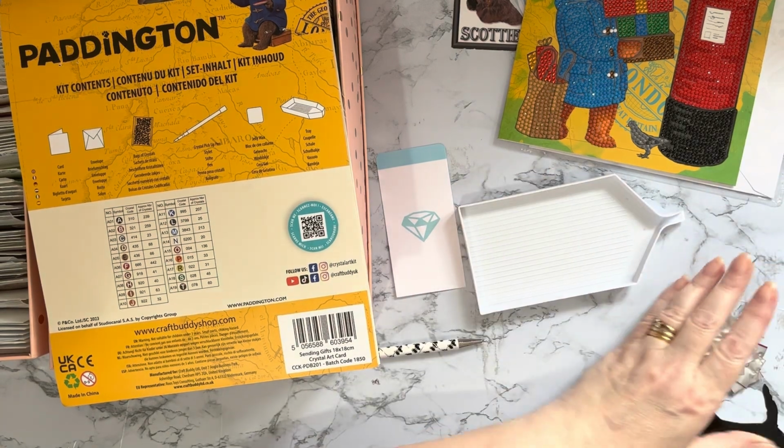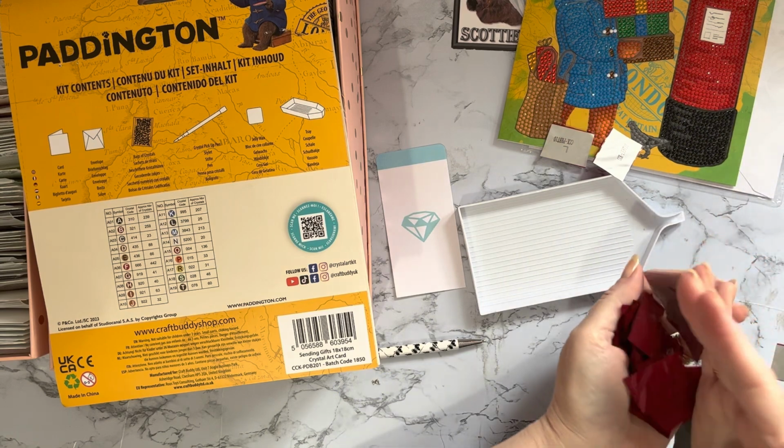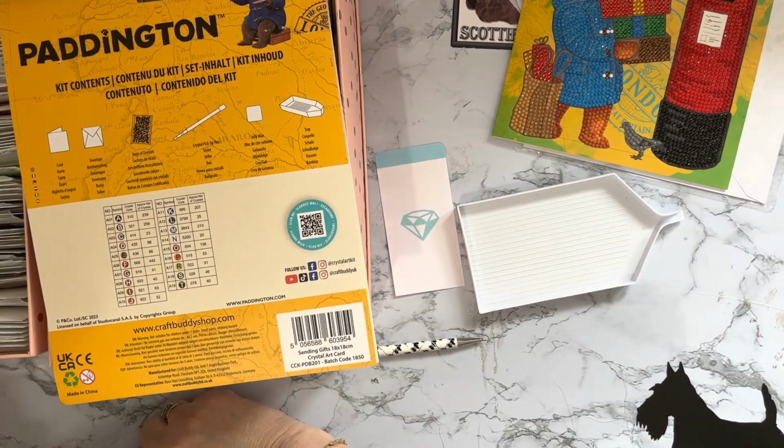Right, so let me just get rid of all these little doobery whats that sit off my desk. I'm very static today, I'm not quite sure what's going on. Just throw those away.